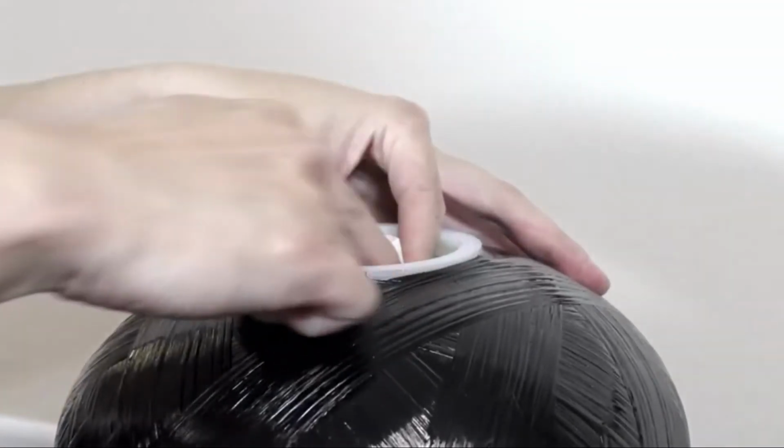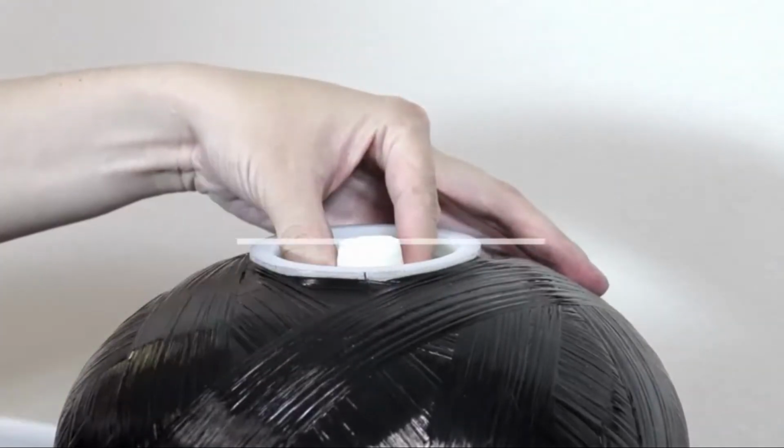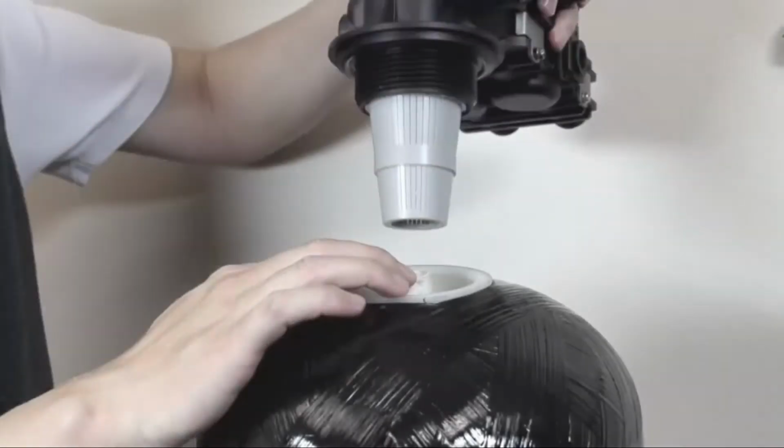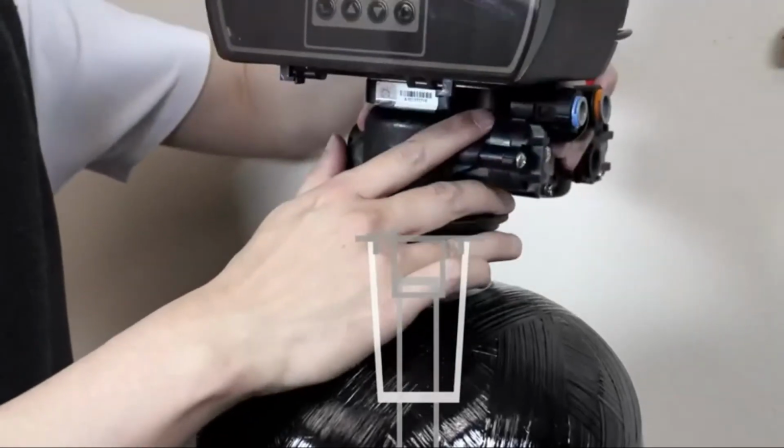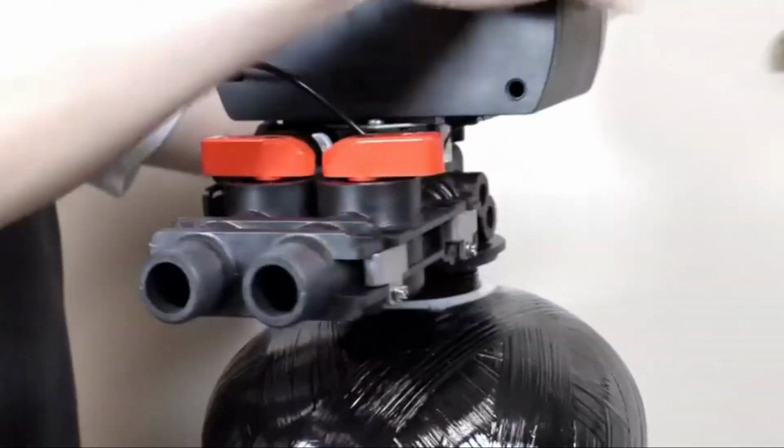Take the riser tube located in the opening of the tank and lubricate it with silicone grease, making sure the riser tube is flush with the top of the tank. Place the upper basket over the distributor tube and push the valve on the tank. Thread the valve on the tank by turning it clockwise.